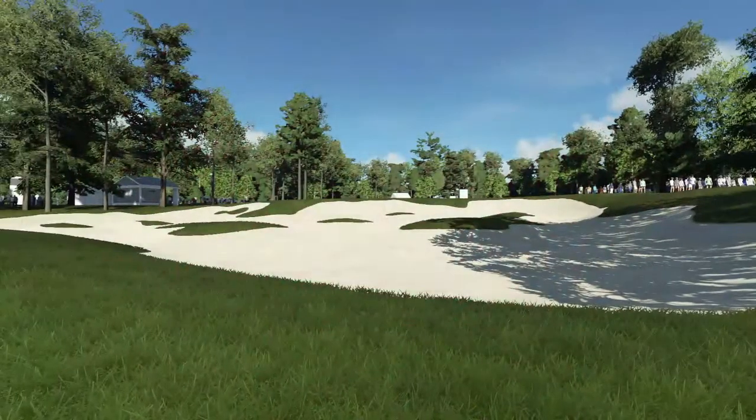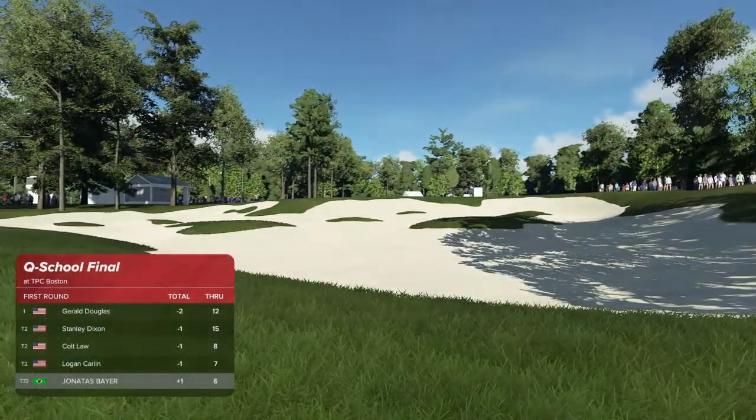Sitting at 1 over for the day. And after that good play, moving up the leaderboard.